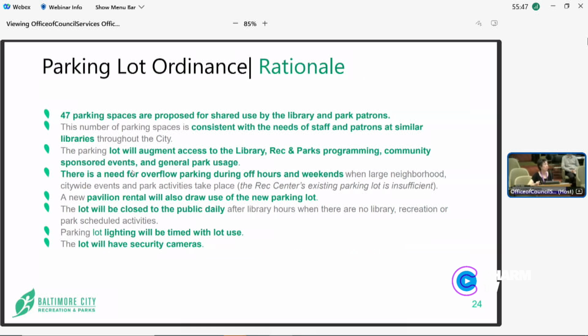There will also be a pavilion rental. The lot will be closed daily after the library hours or if there are no park uses. There will be park lighting and there will be security cameras. I should also mention that of the 47 spaces, four of them are allocated for patrons with ADA needs, and two of them will have EV electric vehicle charging stations. There will also be 9 bicycle racks that are adjacent to the parking lot and to the library.